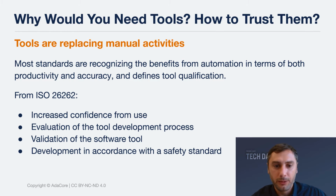You can also validate the software tool. The tool user or the vendor creates requirement-based functional tests for the used functions of the software tool and executes these tests, proving that the tool is operating as expected. And finally, you can develop the tool in accordance with safety standards, where you will use the same level of criticality to develop the tool as you are using to develop the software under development by this tool.